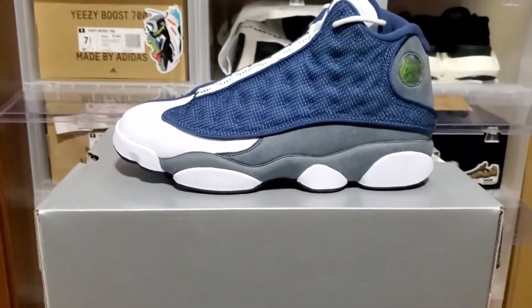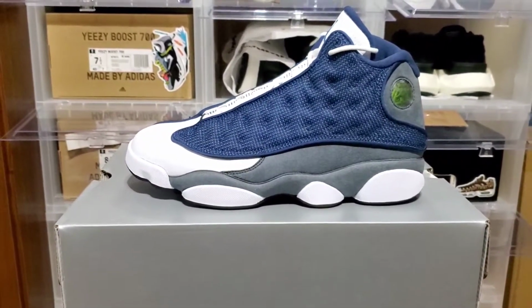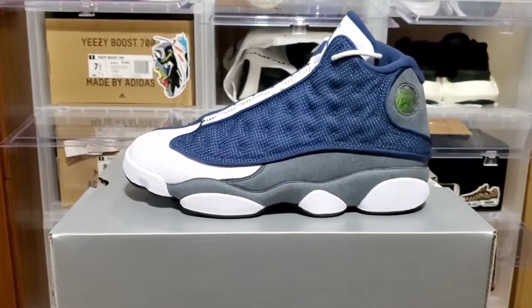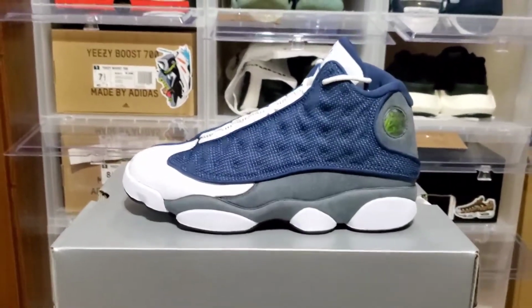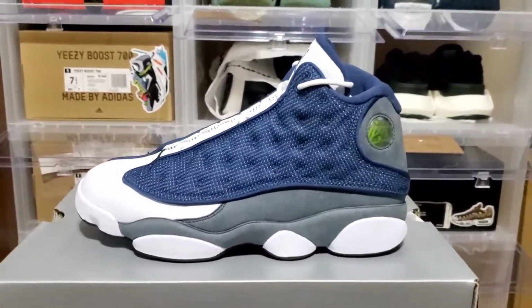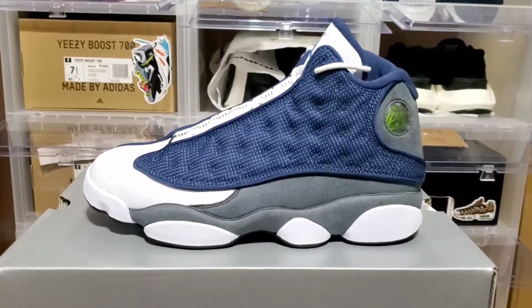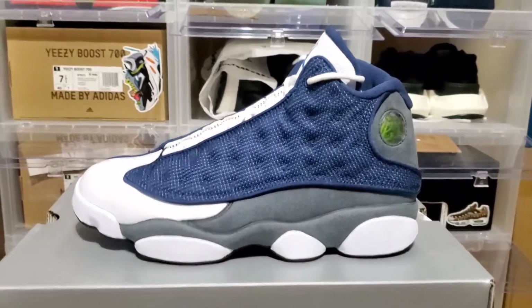So for number 5, I had to have this on my list. It's the Air Jordan 13 in the Flint colorway. The main reason is because the Jordan 13 silhouette is my favorite silhouette out of the whole line. And this colorway, oh man, you can't go wrong with it.